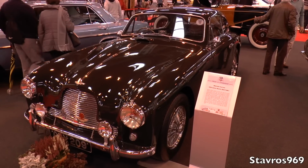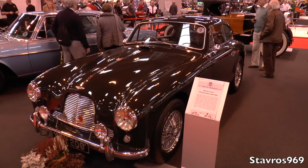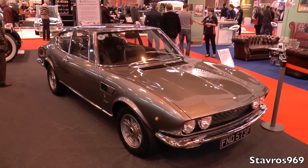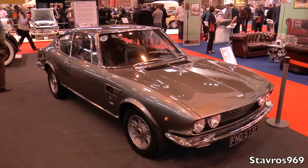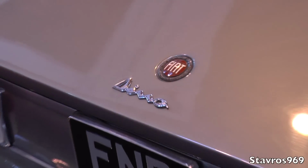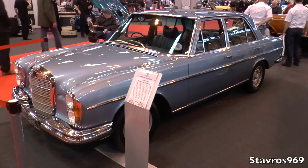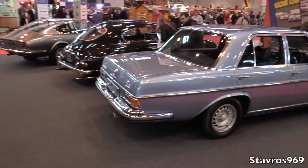A very nice 1954 Aston Martin DB5 Mark I here. Very nice. And beside it, any guesses as to what marque this car belongs to, guys? Well, it's a 1967 Fiat Dino Coupe 2000. Almost has the looks of an Aston Martin. Designed by Bertone. And beside them, guys, a 1972 Mercedes-Benz 280 SE 3.5. Very nice car.